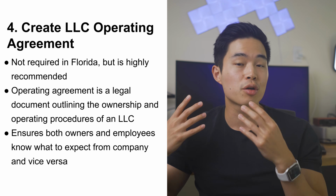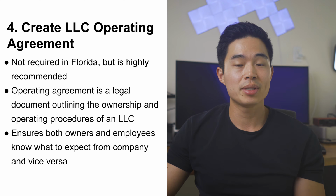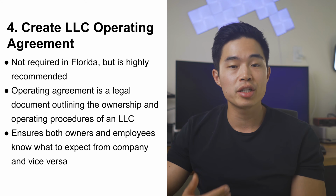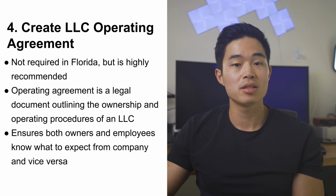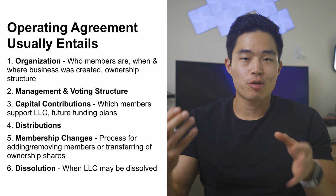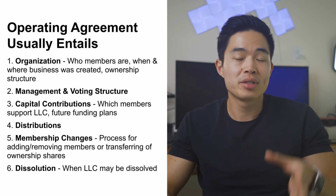Next is you're going to create an LLC operating agreement. Now, this is not required in Florida, but I do recommend having one. An operating agreement is a legal document that outlines the ownership and operating procedures of your LLC. It basically is going to be to ensure that both owners and employees know what to expect from the company and vice versa. This agreement is going to include information about your organization, so who the members are, when and where your business was created, as well as the ownership structure.